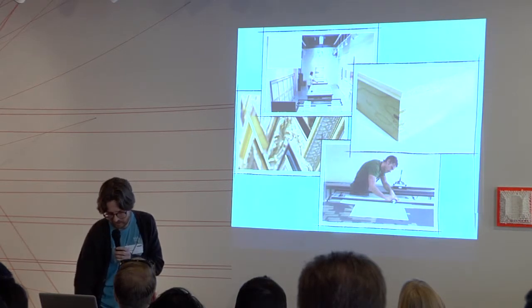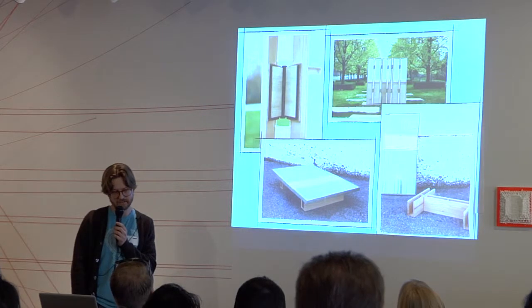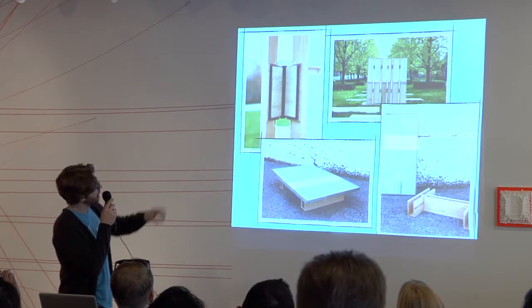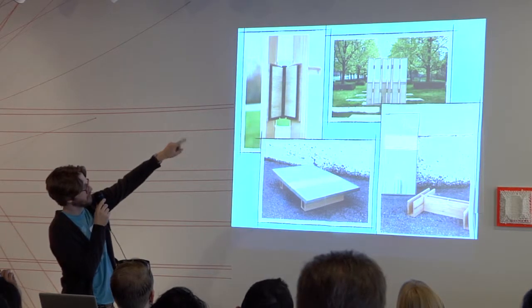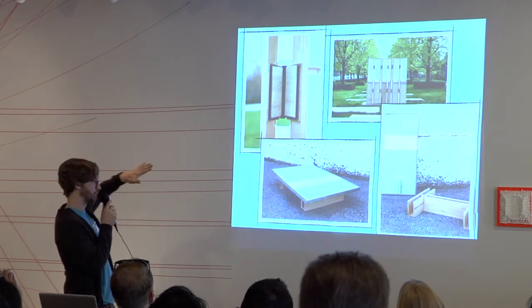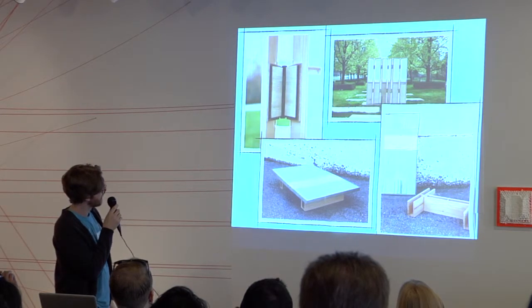And actually, this is some of the first stuff I ever made. This is before I started really doing the reclaimed thing. The screen here on the right actually slides up and down each of those panels and locks in three different positions, so you can kind of play around with your space, your openness.